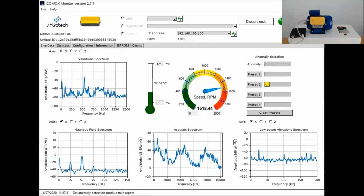I'm pushing the button for preset number 2 to initiate the training procedure, and we can see that the progress bar starts to fill in yellow color. This is indicating that the training procedure is in progress. We will wait a few seconds for it to complete.